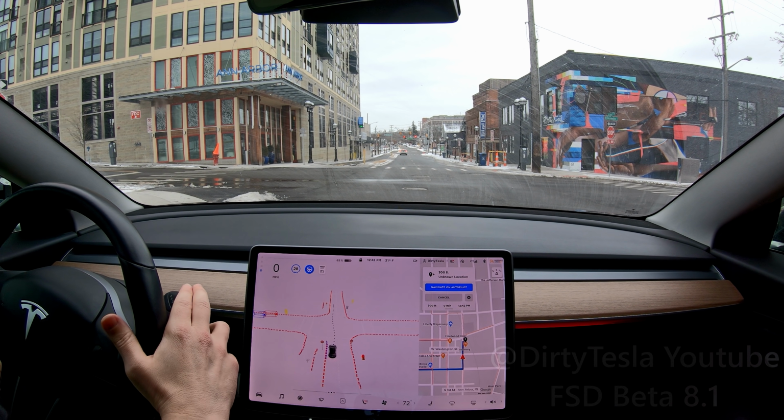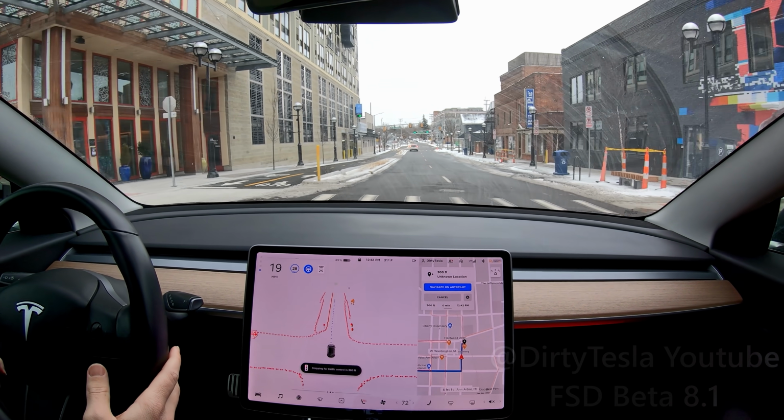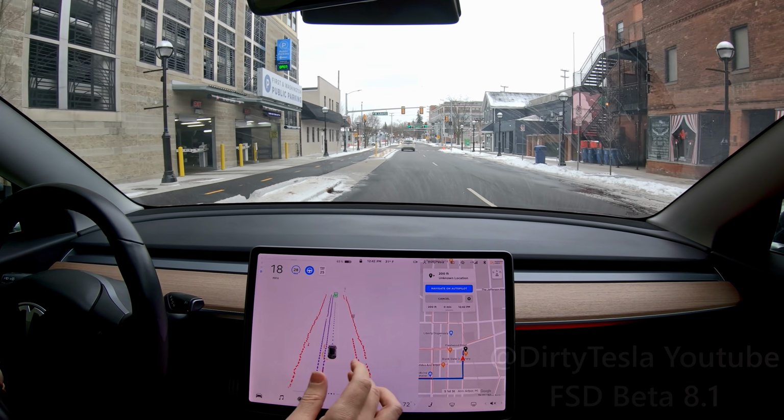Okay, maybe it thinks this is our destination. What if I tell it to continue? Okay, so that was kind of weird, it just stopped and then did not continue. So we are kind of at our destination, so let me get something else going here.